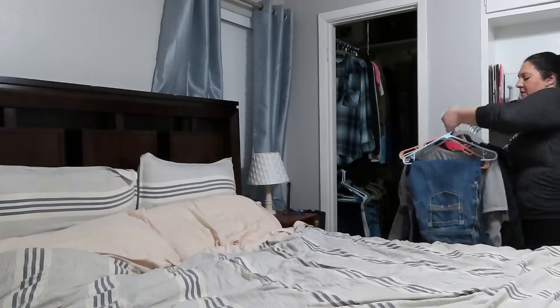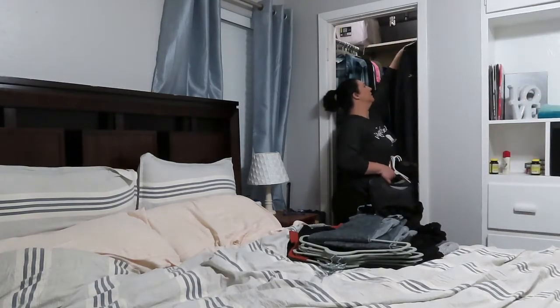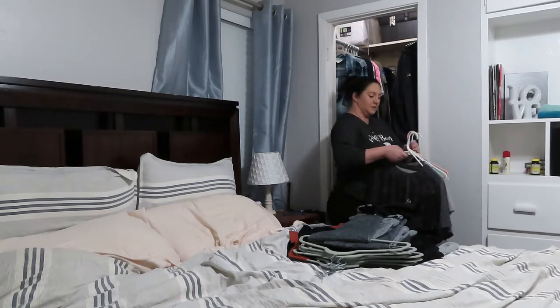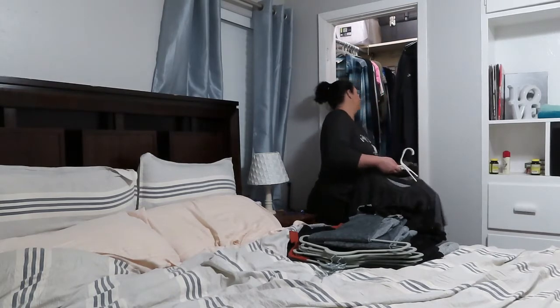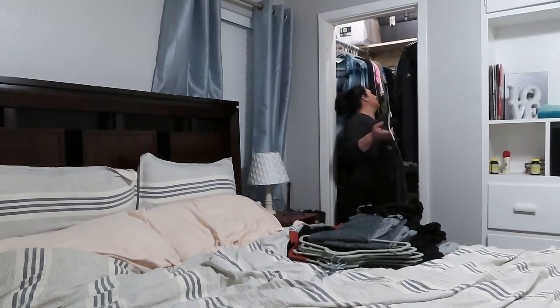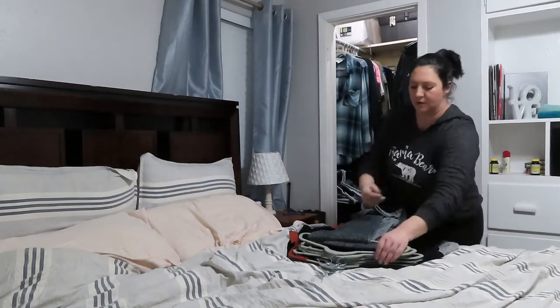So right here, I'm just going to put everything away, and I tried to get a good view in the closet, putting stuff away, but our closet is so small and our bedroom is super small as well, so it's really hard for me to get good angles of the closet putting clothes away.